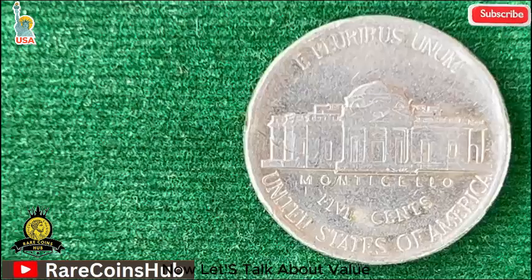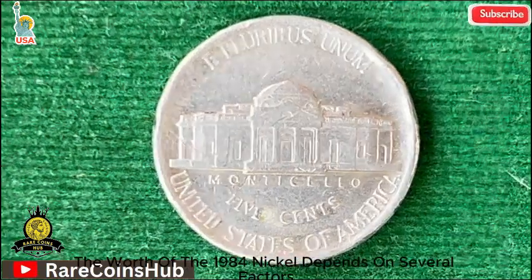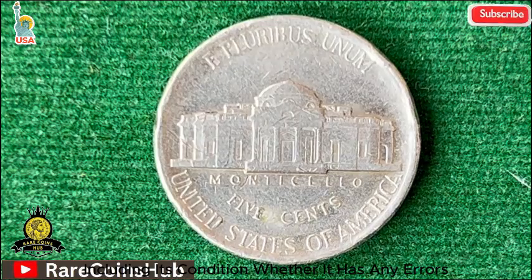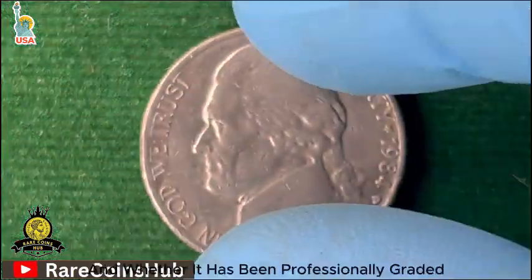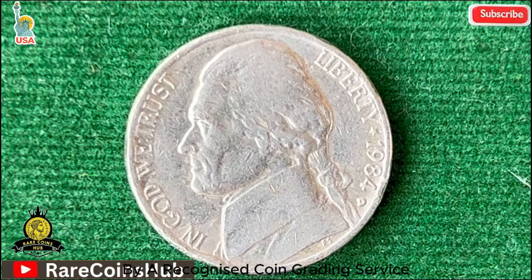Now, let's talk about value. As with all rare coins, the worth of the 1984 nickel depends on several factors, including its condition, whether it has any errors, and whether it has been professionally graded by a recognized coin grading service.